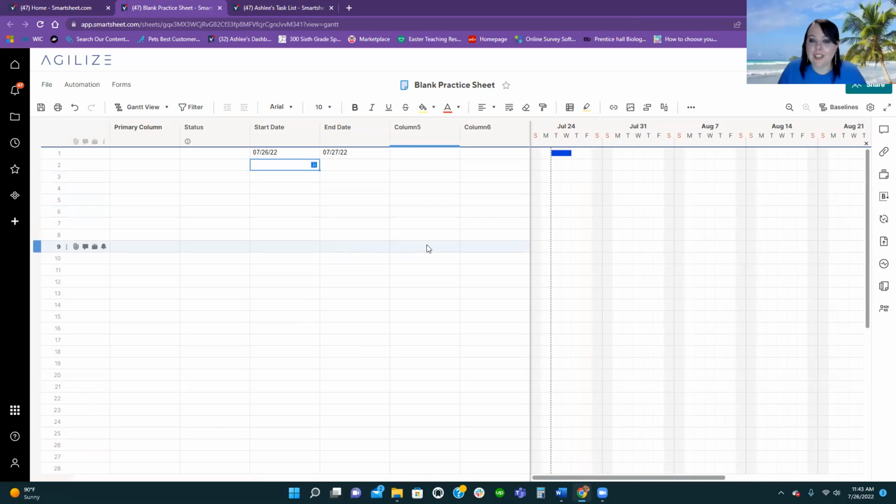So yes, that is the Gantt view. And like I said, this is very basic. It gets super groovy once you start adding more dates. So if you wanted to put the dependencies in, does one have to add a column, or does one have to change the column to a specific format? How would one do that?